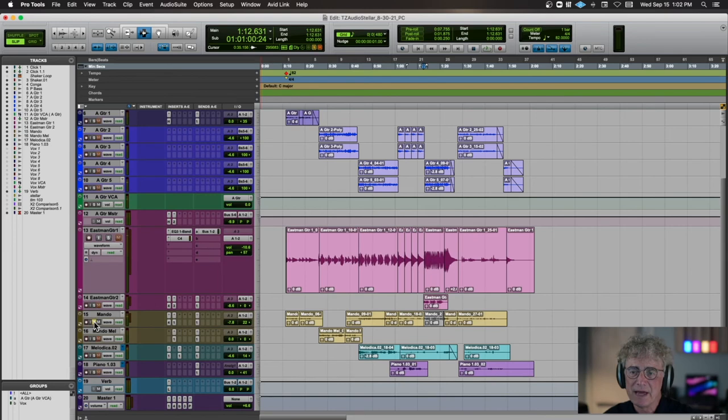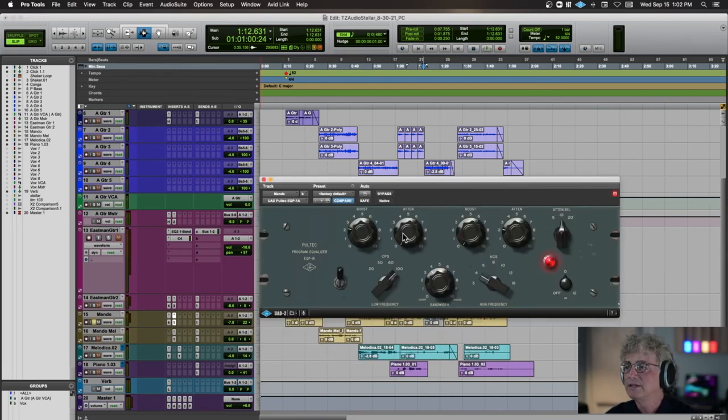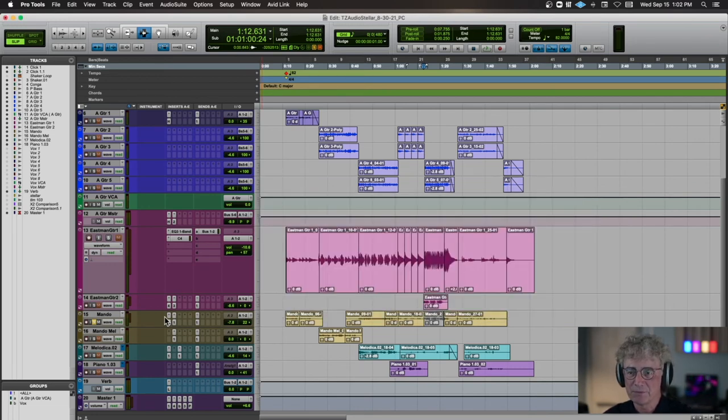And now let's listen to the mandolin. And on the mandolin, again, C4. And just adding a little low end and attenuating around 4K on the UAD Pultec, but we'll listen without and then we'll pop it in and we'll turn off the reverb as well. So this is the first mandolin track and then we'll do the second mandolin track.